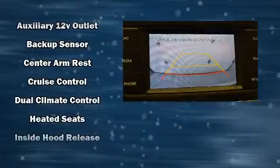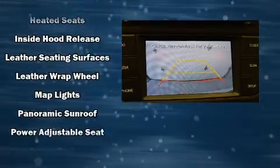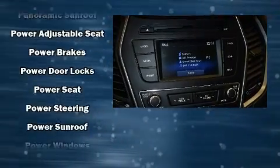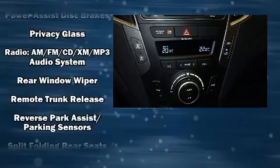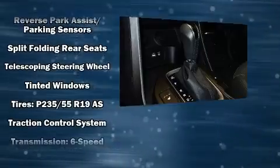For drivers who enjoy the natural environment, a power moonroof allows an infusion of fresh air. Premium sound drives 6 speakers, providing you and your passengers a sensational audio experience. Take assurance in side curtain airbags, providing head protection in the event of a severe collision.